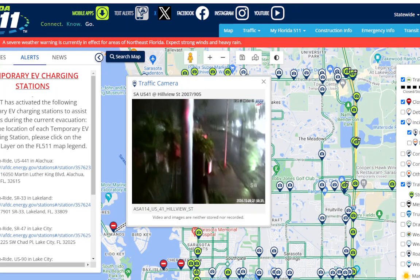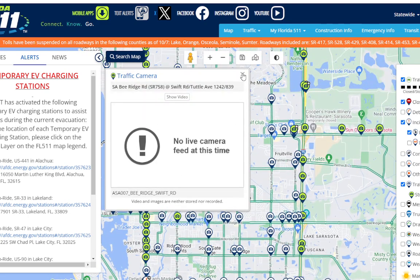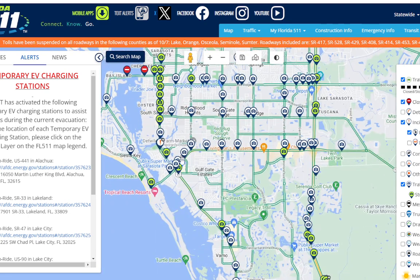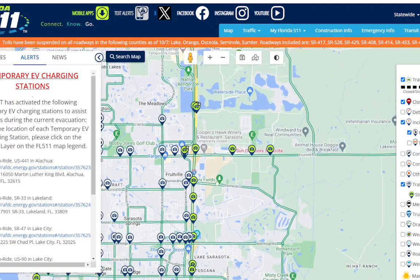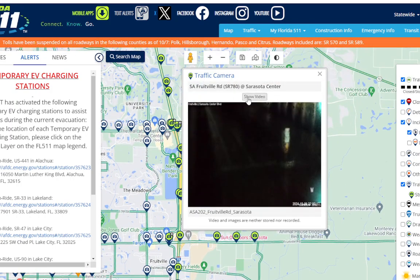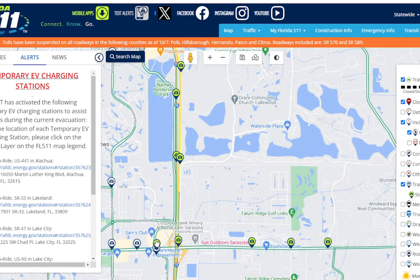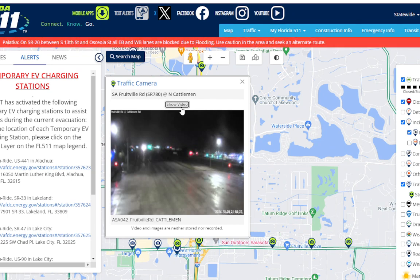Probably it looks like they've lost power in Sarasota. At least most areas have. But this is where the eye actually came in, right over here in Sarasota. So pretty incredible stuff. But I'm amazed that the power is on in some of these areas at least. Not all, but some. We'll try one more.